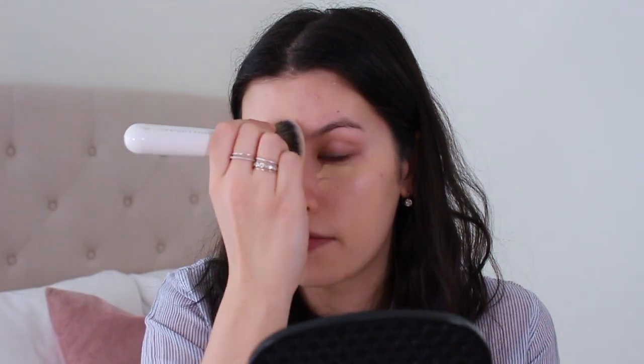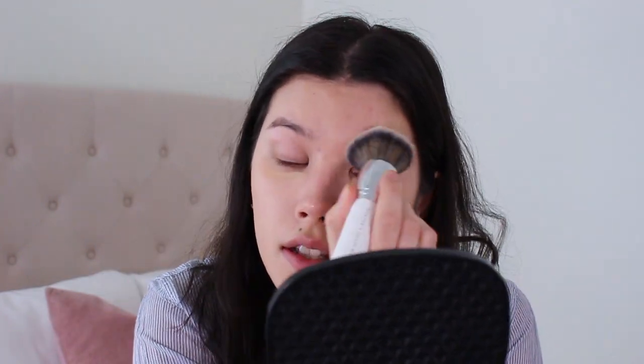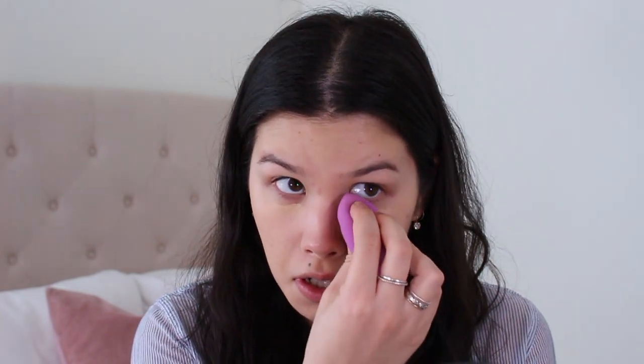On my cheeks, it looks totally fine, and I don't expect it to fully cover my acne, but we'll see what it does. And with my Real Techniques sponge, we're just gonna pat that under the eyes. I'm not finding it setting down super fast, so that's good.